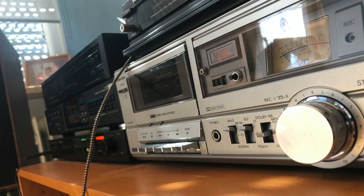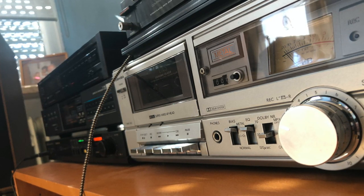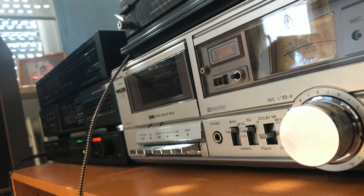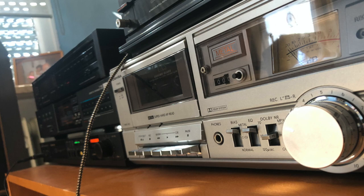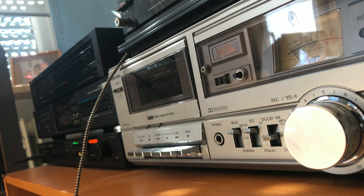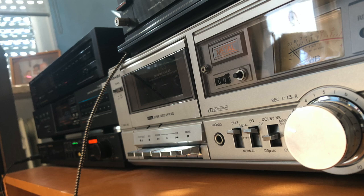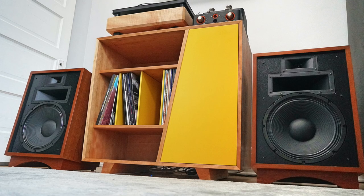He also has in that picture a Philips CD371 CD player, a Sansui PCX11 PCM, and a Hitachi tuner, and a Sansui tuner. He said, greetings from Germany and stay healthy. Thanks, Elias. Russ is running Klipsch Heresy 3 speakers.